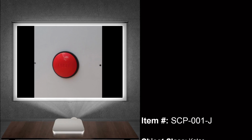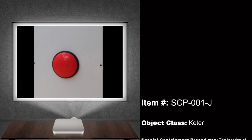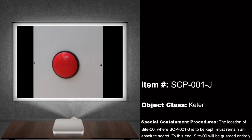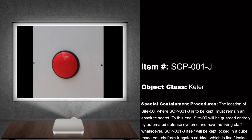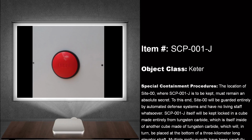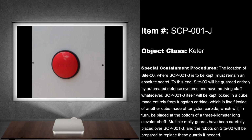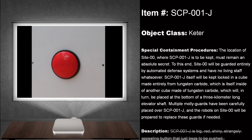My name is Dr. John Yoder, and today we will be talking about SCP-001-J. Object Class, Keter. Special Containment Procedures. The location of Site-00, where SCP-001-J is to be kept, must remain an absolute secret. To this end, Site-00 will be guarded entirely by automated defense systems, and have no living staff whatsoever.